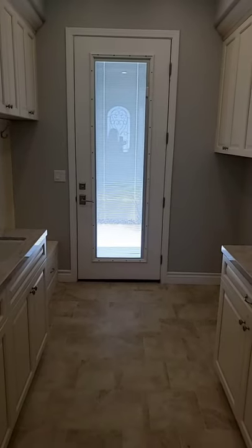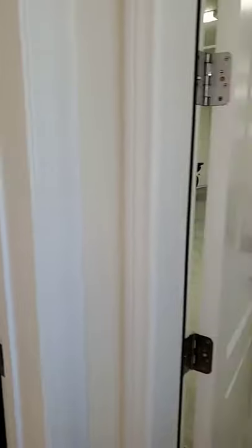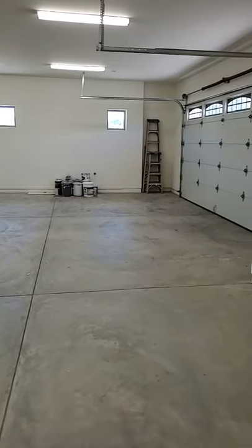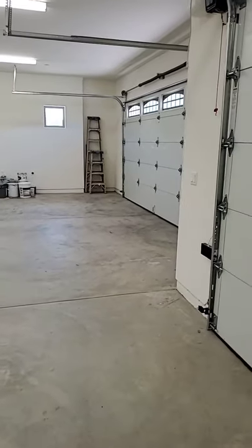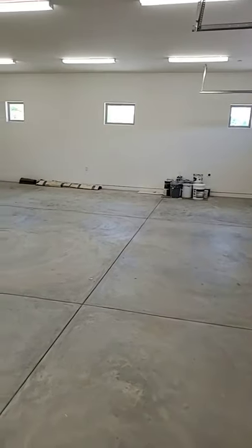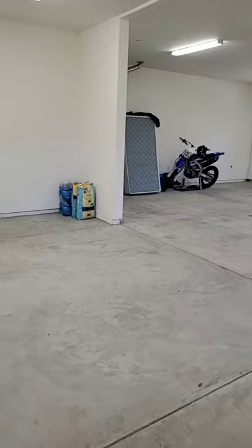I'm gonna open this area up in here. Don't normally show garages in an open house, but this one's pretty cool. It's set up as a three-car garage, but you could park tandem in that far space there and easily do a four-car garage. Motorcycles, plenty of room for all your toys.